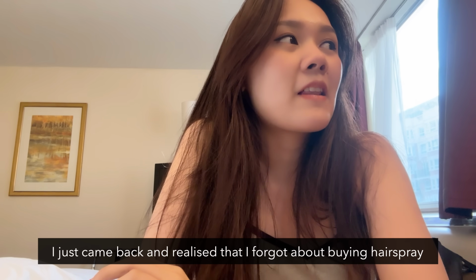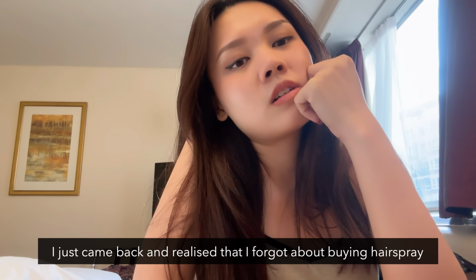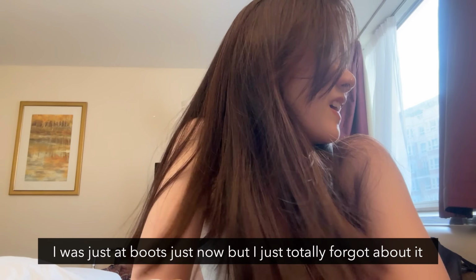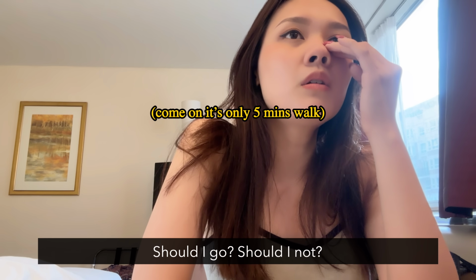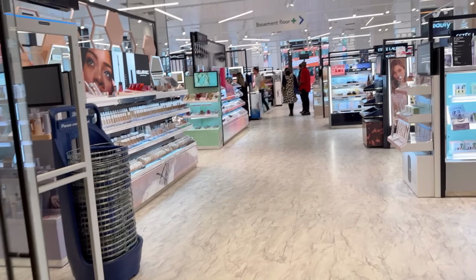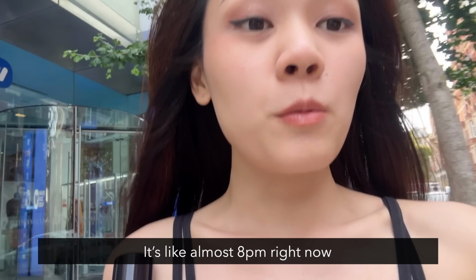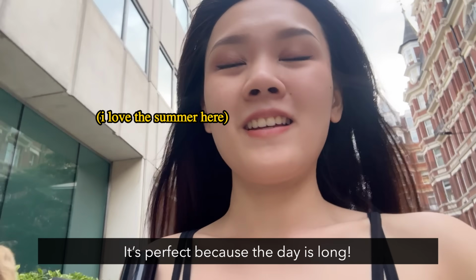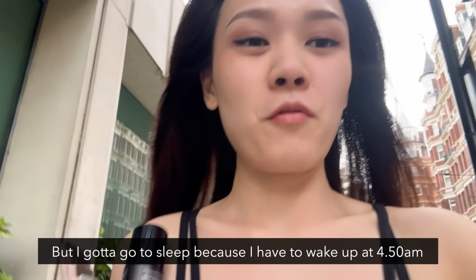I just came back and I realized that I forgot to buy a hairspray. I was at Boots just now, but I totally forgot about the hairspray. I have really little right now. I'm not sure if it's enough for tomorrow. Should I go? Should I not? Okay, let's go. This is perfect. It's almost 8 right now, but the sky is still so bright. The day is long, but I'm gonna go sleep because I need to wake up at 4:50 a.m.